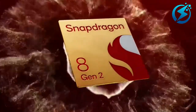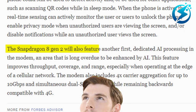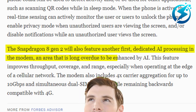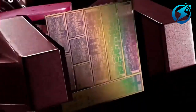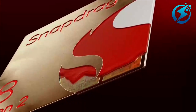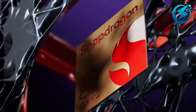That is amazing. Qualcomm is introducing a cutting-edge 5G platform that enhances communication through 5G, Wi-Fi, and Bluetooth. In a post by Forbes, the Snapdragon 8 Gen 2 will also feature another first, dedicated AI processing in the modem, an area that is long overdue to be enhanced by AI. This feature improves throughput, coverage, and range, especially when operating at the edge of a cellular network. In real time, the AI processor improves the channel status feedback, antenna tuning, latency, and other essential network factors, all while conserving power. Let's discuss Snapdragon Sight AI photography features for capturing precious moments.